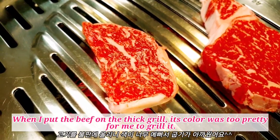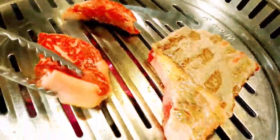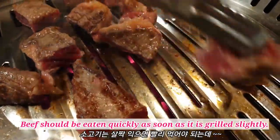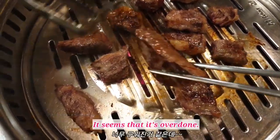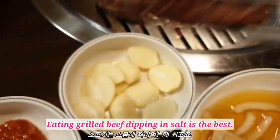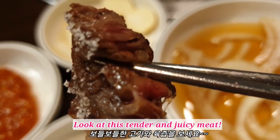When I put the beef on the fake grill, its color was too pretty for me to grill it. It should be eaten quickly as soon as it is grilled, slightly. It seems that it's overdone. Eating grilled beef dipping in salt is the best. Look at this tender and juicy meat.